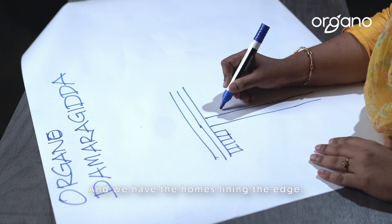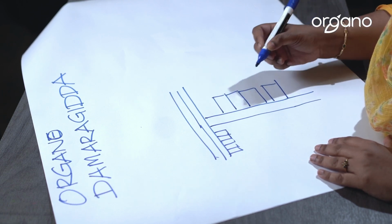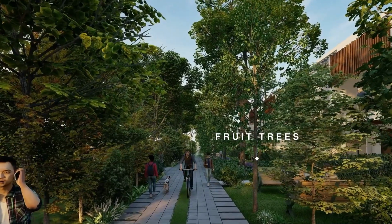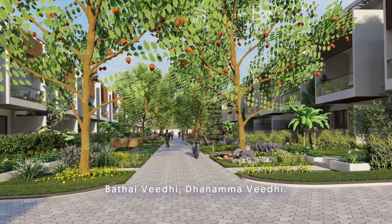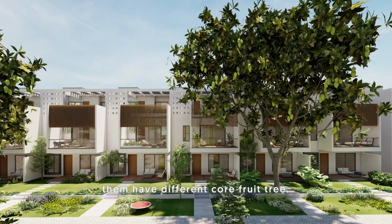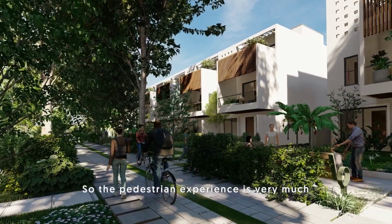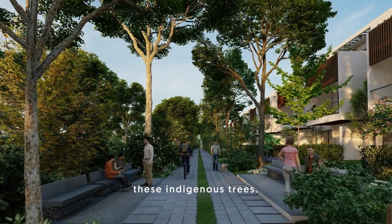And we have the homes lining the edge, but the Veedi itself is an avenue of fruit trees. So we have about 7 Veedis. We have Battai Veedi, Danamma Veedi. So we have Mamad Veedi. So all of them have different core fruit tree. And of course, it's lined with other species of trees as well. So the pedestrian experience is very much under the shade of these indigenous trees.